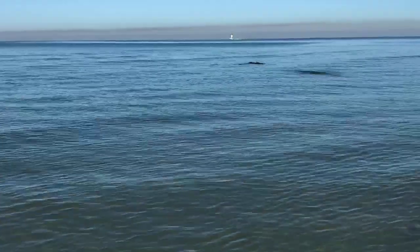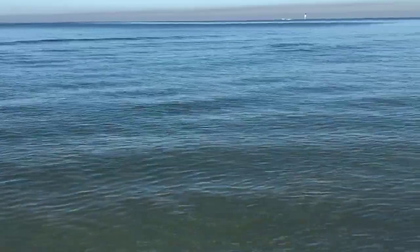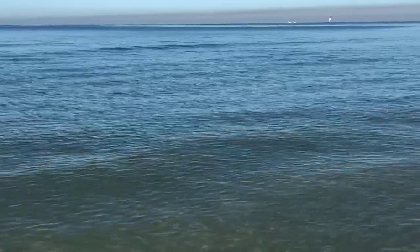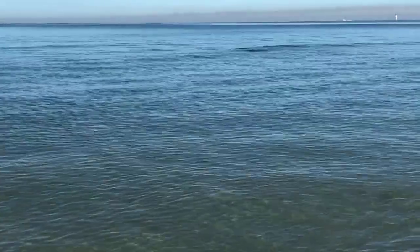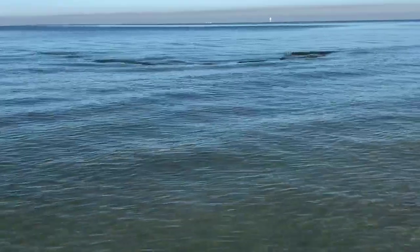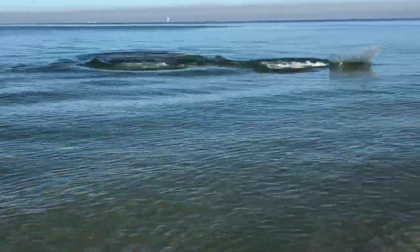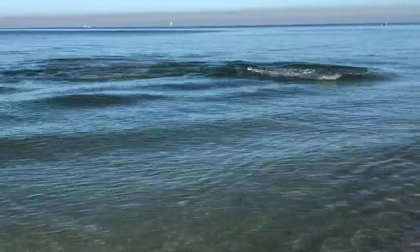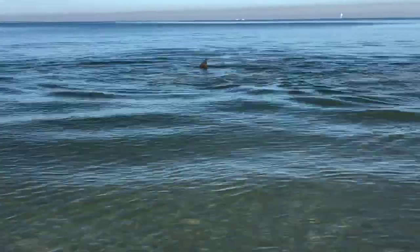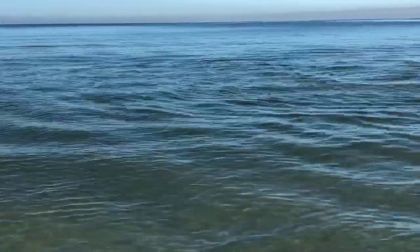Fish jumping. See him right out there? That's the mama and the baby. Come on, come in close to me. Everybody wants to meet you. Where'd you go? There they are. See that water swirling around? Look at it right there. Look at him going after the fish. That's the mama. The baby's staying offshore. See her right there? Beautiful. Thank you, mama, for giving us a good look at you.